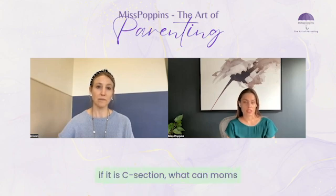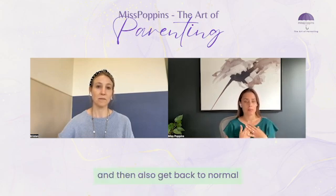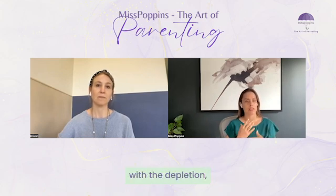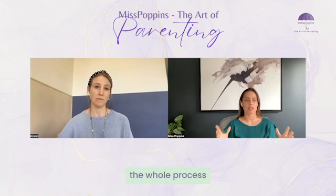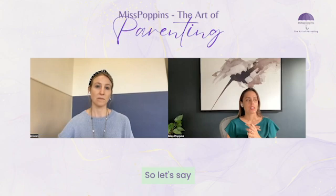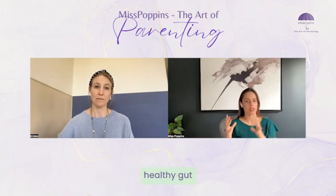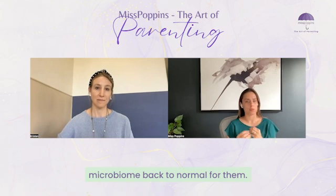If it is C-section, what can moms do to give back to the baby, and then also get back to normal for themselves, right? With the depletion, through the whole journey of the gut microbiome, that's important. So let's say a mom has to go through C-section, are there tips and pointers of what she should be doing with the baby to get that healthy gut microbiome back to normal for them?